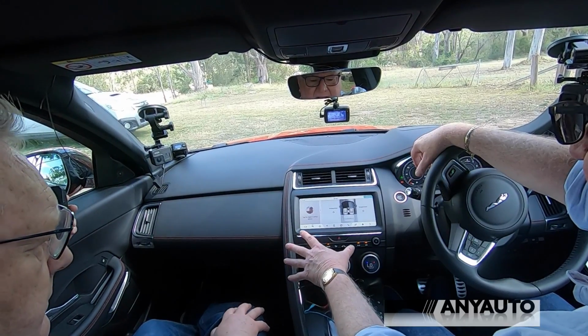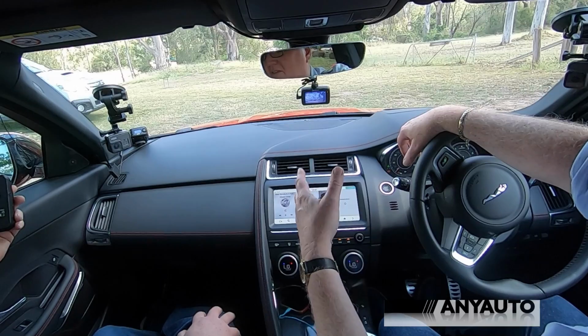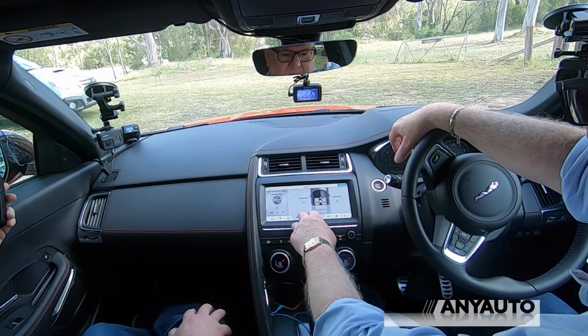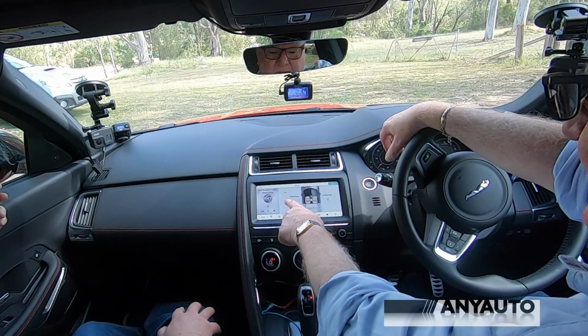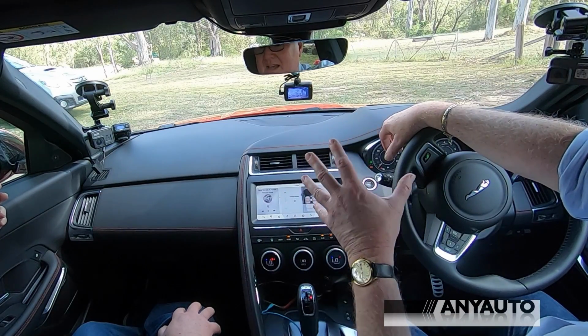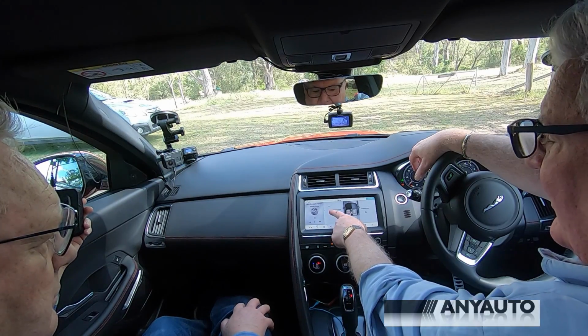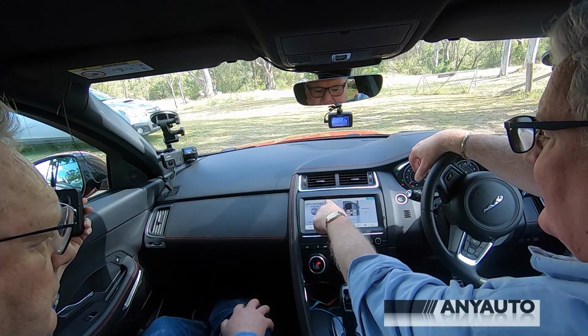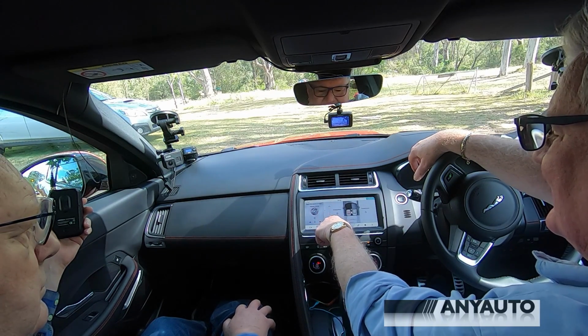This I particularly love. You can scroll up and down in the left-hand menu to get to radio, navigation, what have you. But in the right-hand menu, if you hit temperature, it brings up the seat heating. Now, this car doesn't have seat cooling, but if it did, you can see there's space down below. So you'd swipe up to get most, swipe down to get least.